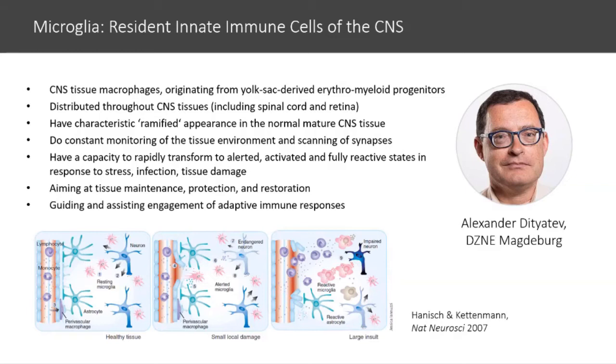The cells have characteristic ramified appearance in the normal CNS tissue with numerous fine processes that do constant surveillance of the tissue environment. Microglial cells have a capacity to rapidly transform to alerted, activated, and fully reactive states in response to stress, infection, or any type of tissue damage. This transformation is important for tissue maintenance, protection, and restoration. Moreover, microglia contributes to guiding and assisting in engagement of adaptive immune response.